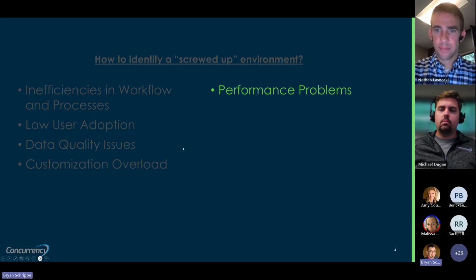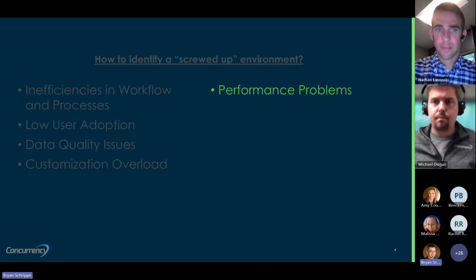Another big one we see, performance problems. So, system users are experiencing slow response times. There are slow page loads. There's a lot of data being shown, hidden, moved around, and it's causing just lag in the system. And then being able to pull back data and getting data back from the system because there's extremely large data sets. A lot of those issues can present themselves.